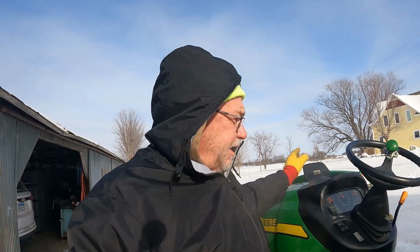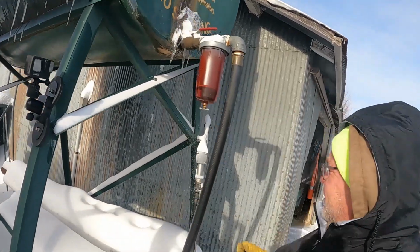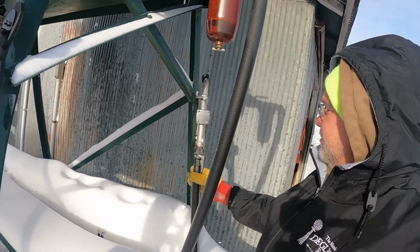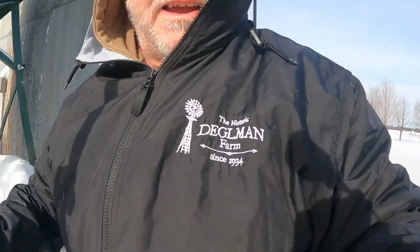Well, we're kind of low on fuel, so before I get started, I'm gonna have to fuel this thing up. Hopefully the diesel in the tank isn't all gelled up. I guess we'll find out here.